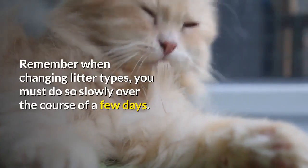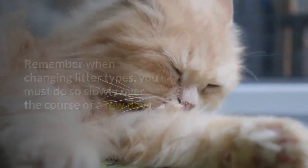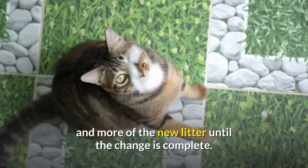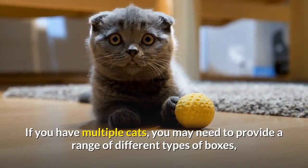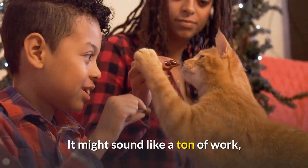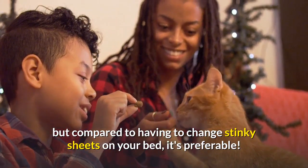Remember, when changing litter types, you must do so slowly over the course of a few days. Start mixing 75% old litter with 25% new, and gradually add more and more of the new litter until the change is complete. If you have multiple cats, you may need to provide a range of different types of boxes, filled with different litters. It might sound like a ton of work, but compared to having to change stinky sheets on your bed, it's preferable.